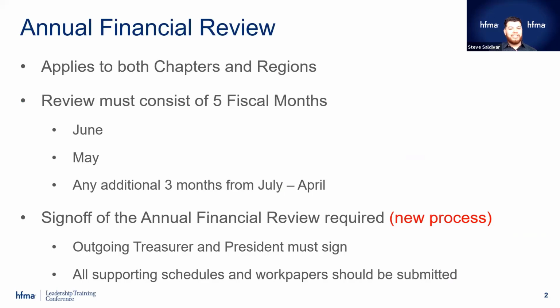So annually, each chapter and region conducts an annual financial review or audit to test and validate its fiscal integrity and operating guidelines. So why is that important, you may ask? Well, it ensures that the chapter's financial statements correctly reflect the activities of the chapter each year. It ensures that minimum financial review procedures are in place that test the chapter's receipts, disbursements, reconciliation of the bank accounts, and it validates that transaction approval guidelines are in place and being observed.